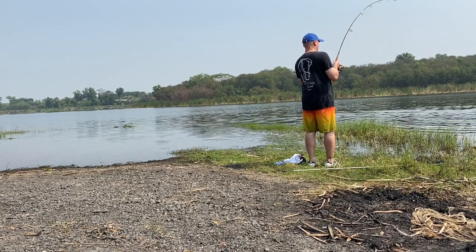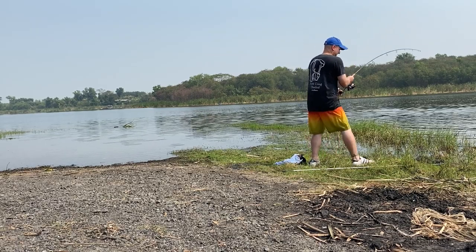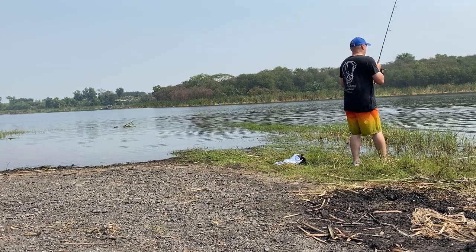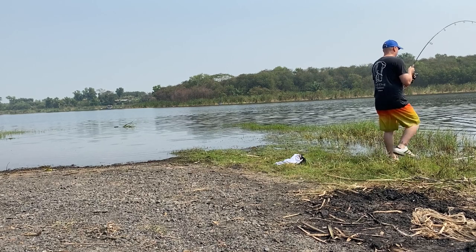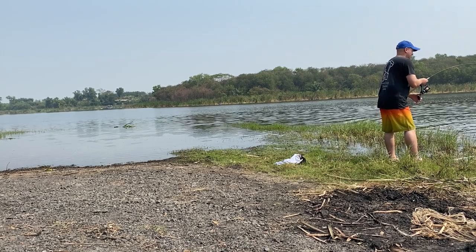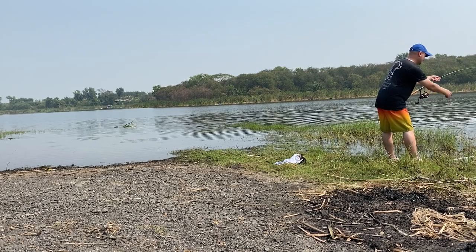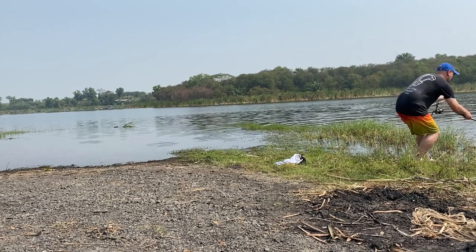That's a big rohu. Big rohu. Really big. It's massive. It's a giant. Yes. That's worth a picture, mate. Hit the net, stick him in that net. That could be £20, that. Stick him in that net. Yes! That's a huge rohu.